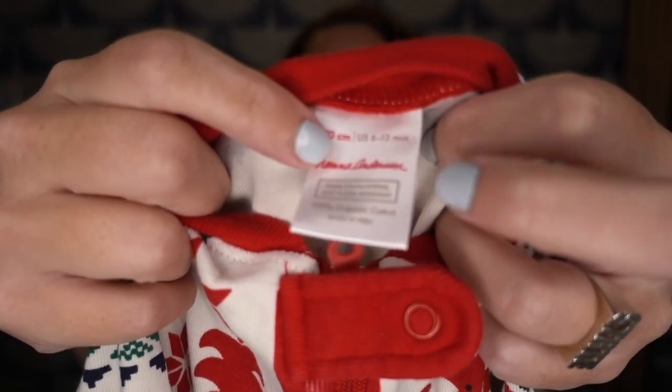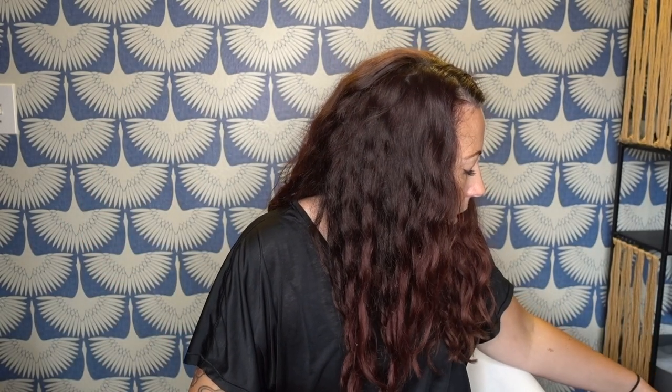This is a Hanna Andersson Christmas pajama. A lot of families use these pajamas in Christmas photos. Very popular with bloggers and influencers. So when you see the Christmas ones, especially, grab them. My family actually uses the same Hanna Andersons every year, the elves and the Santa one. So yeah, grab these when you see them. They go in around this season, and that little guy will sell for $25 to $30.